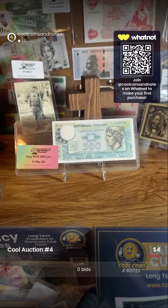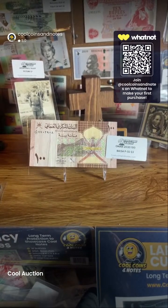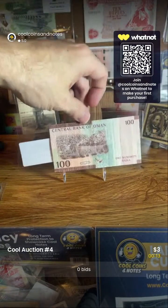Let's see where our Zimbabwes are. I know I did quite a few today. Oman, 2020.